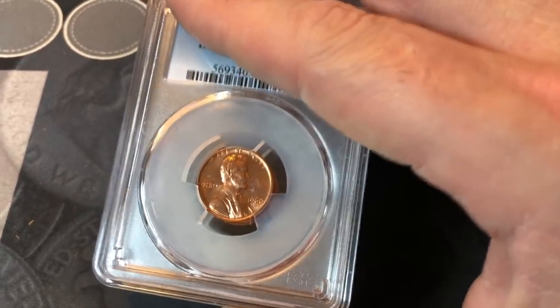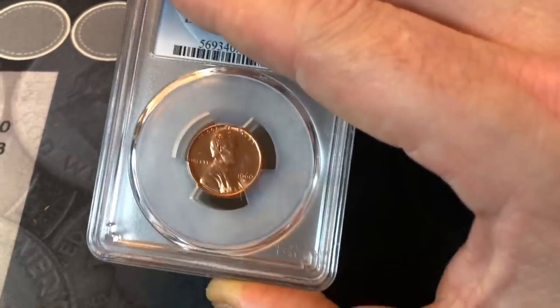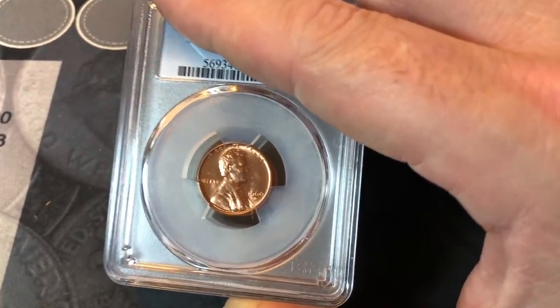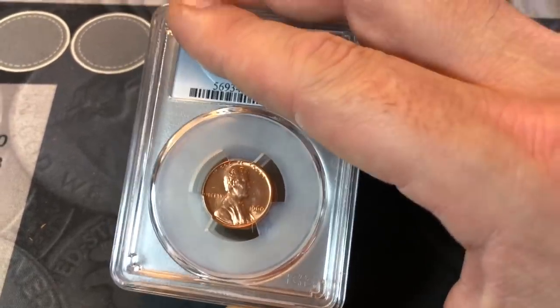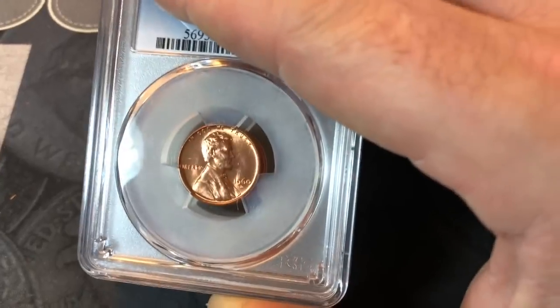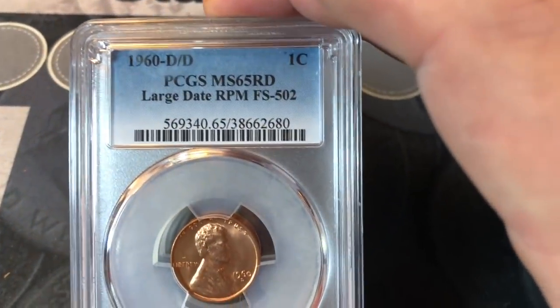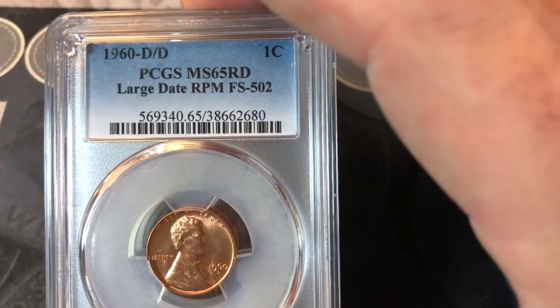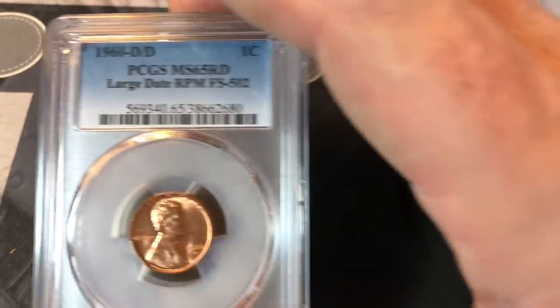And I decided to take 2 at random and submit them. Now I'll tell you, of the 2 I took at random, one I thought was a really high grade and one I thought was an average grade of the remaining 18 that I had sold. So, sent them in, wanted to get them confirmed. This is the lower of the 2 grades. This one got a PCGS MS65 red, large date RPM FS502.